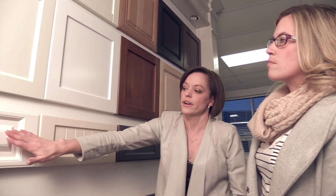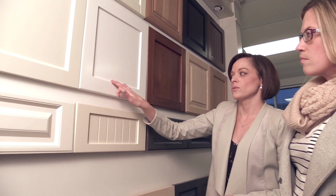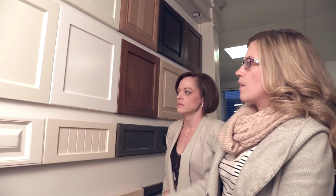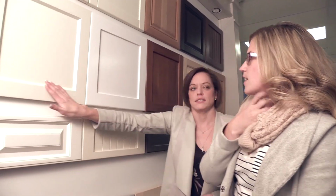You can go with a flat panel, a raised panel. There are a lot of different options available with regards to finishes for your cabinetry. There are wood finishes with the various wood types and stains. And then there's also the painted kitchen.